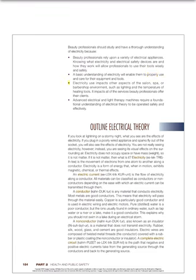Electricity use impacts other aspects of the salon, spa, or barbershop environment, such as lighting and the temperature of heating tools. It impacts all of the services beauty professionals offer their clients. Advanced electrical and light therapy machines require a foundational understanding of electrical theory to be operated safely and effectively.